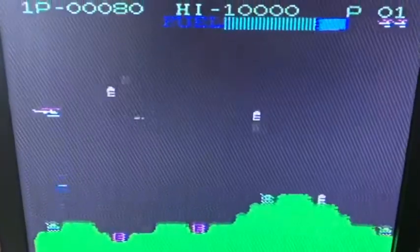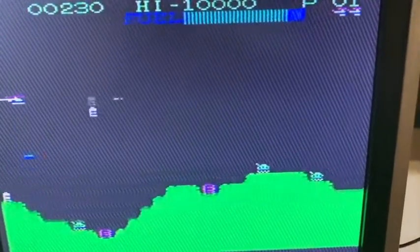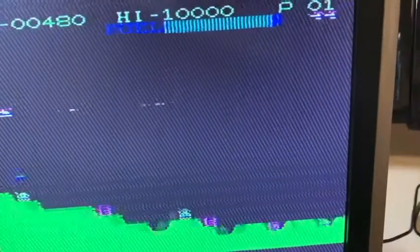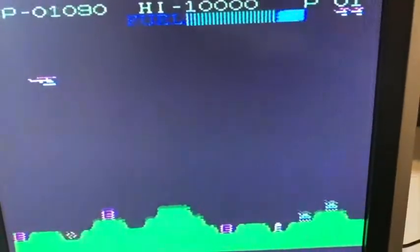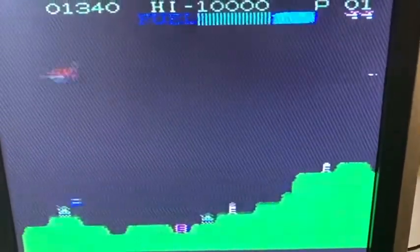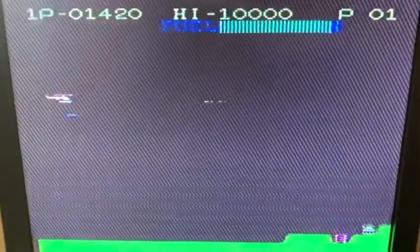What do you expect? It reminds me again of Choplifter / Defender. But the graphics, of course, are primitive. What do you expect? I mean, this game came out in 1981? It says on the cart 1981. So, by Konami. But since the PV-1000 came out in 1983, this is a port of the 1983 version. But yeah, this is the best picture you can get, RF.